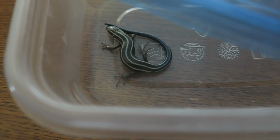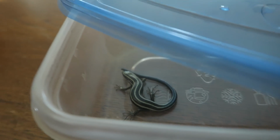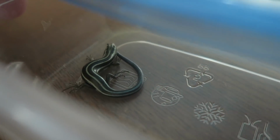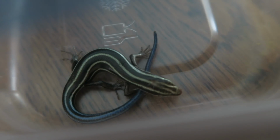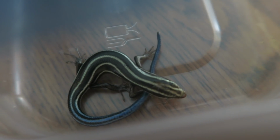What'd we just catch? I think it's a gecko. I'll have to look up what that is. Where was it, Eli? It was on the stairs. We just found it on the stairs and we got it caught in this little container. How cool is that? Do you guys out there know what this is? Let us know in the comments. I think it might be a gecko, but I'm not sure. We'll look it up and see if we can figure it out.